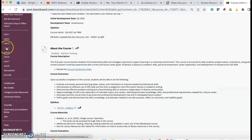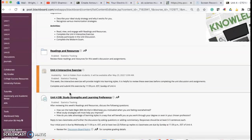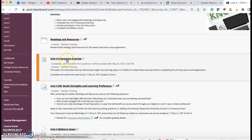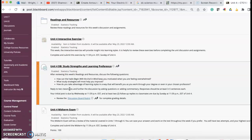If you come to the link right here for Unit 4 this week, you will see that listed for the week are our objectives and our activities. And then you have your normal links, your links for readings and resources, for the interactive exercises, and for your discussion board and midterm exam.